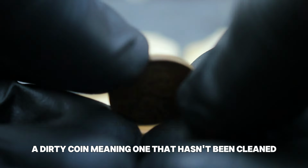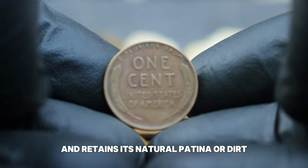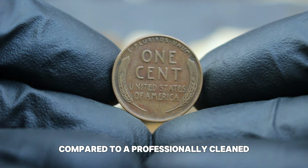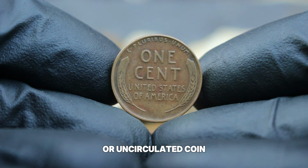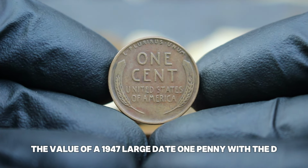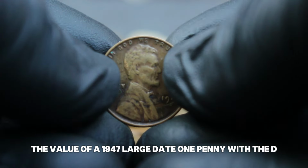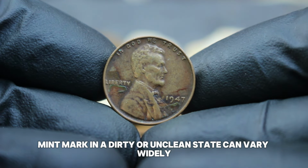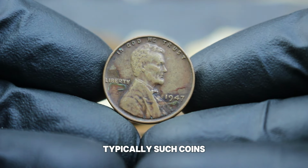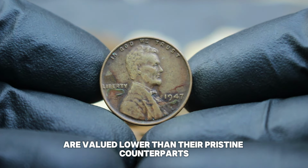A dirty coin, meaning one that hasn't been cleaned and retains its natural patina or dirt, can have a different market value compared to a professionally cleaned or uncirculated coin. In recent auctions, the value of a 1947 large date 1 penny with the D Mintmark in a dirty or unclean state can vary widely.